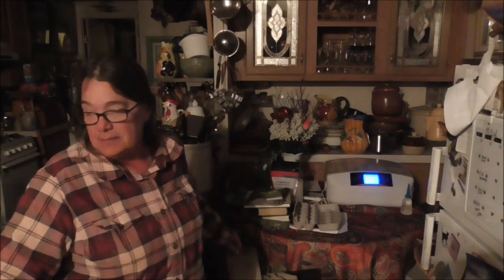Today is day 7. They've been in the incubator for 7 days now. I've got a red pen, and we're going to candle them to figure out which ones are good or bad. Not quite sure. Is this it? Mm-hmm. This is the flashlight we're going to use.